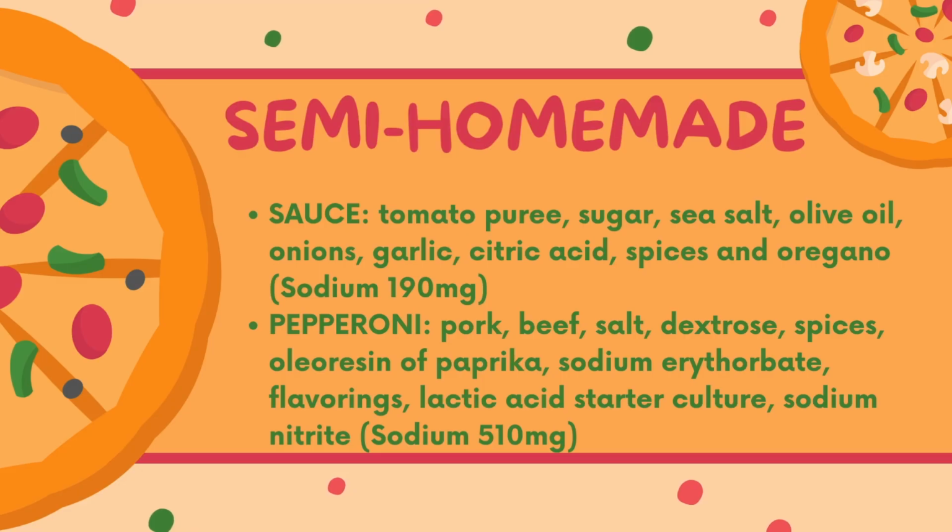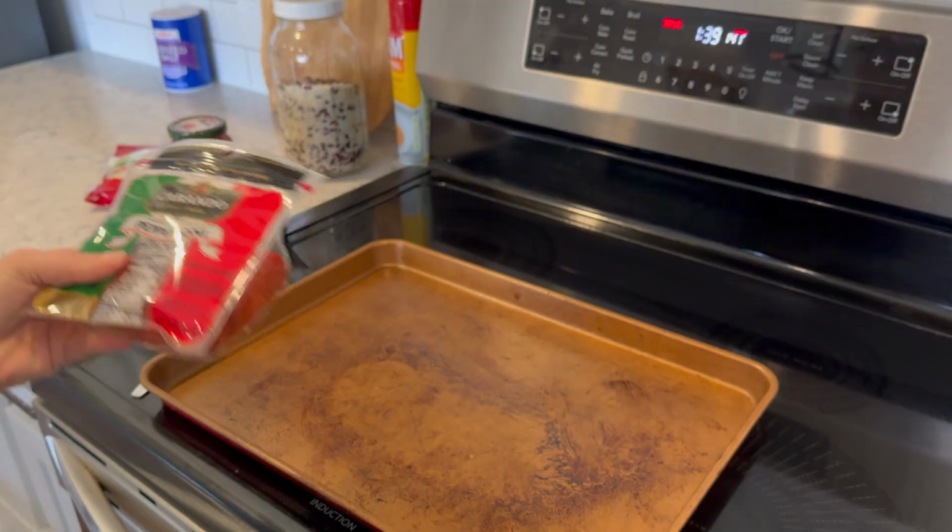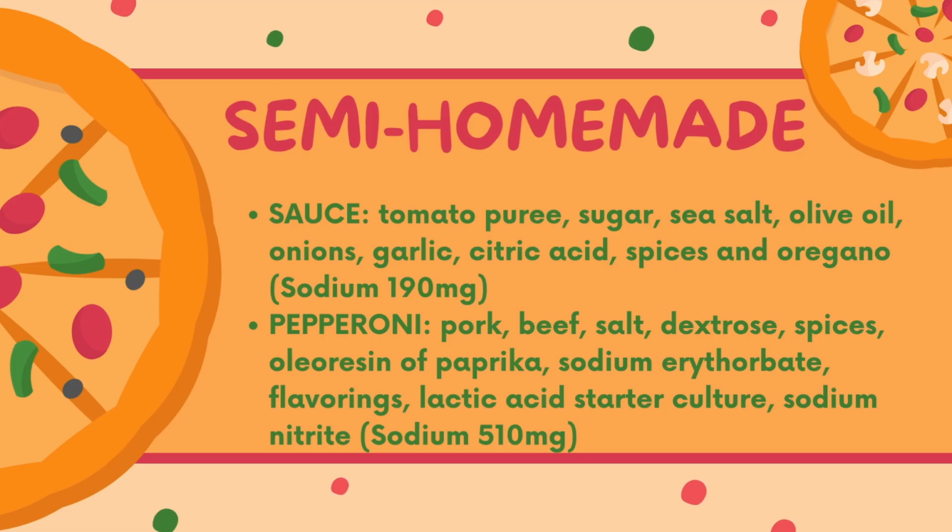And as we were going through, we were also making a note of sodium counts. So you'll see me put the sodium counts up there. The pepperoni we bought was made from pork, beef, salt, dextrose, which is a type of sugar, spices, oleoresin of paprika. I'll explain what that means later. Sodium erythorbate, flavorings, lactic acid, starter culture, sodium nitrate.